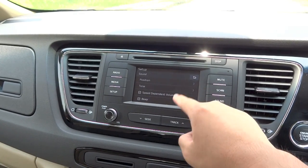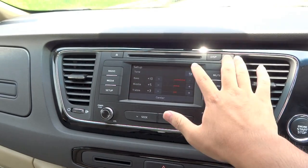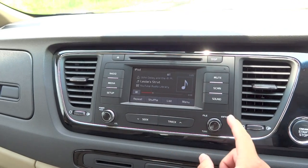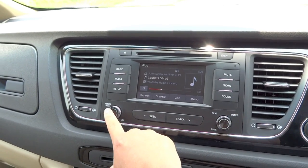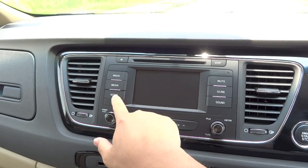Under sound, you do have your balance and fader, your tone, which basically allows you to adjust your bass, mid, treble, your speed dependent volume, and beep. Right here, you do have your tuning knob, seek track buttons, your volume and power knob. Under setup, we can go to your display setup, sound setup, system setup, and turn the display off again.